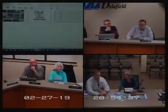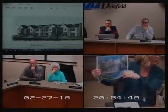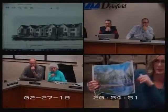We did a pretty extensive survey of buildings in Delafield, and there's lap siding predominantly on most of them, you know, the Wall Street Tavern building. This is kind of a similar feel, right? They're going to have a brick course on the bottom with some small windows for the lower level, and then siding and dormers up above.